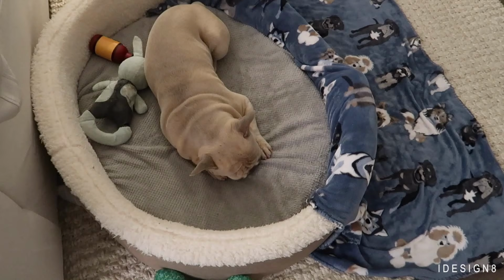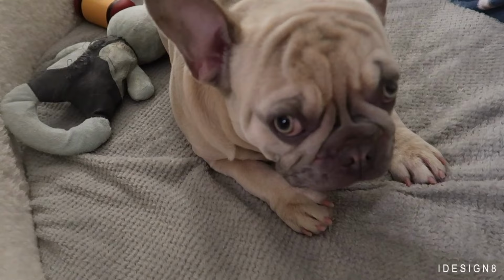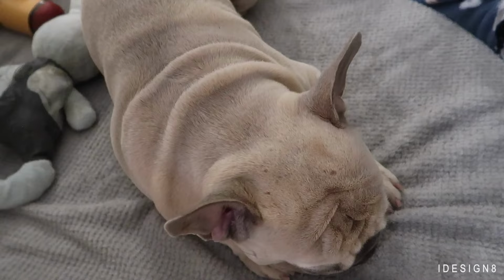So yeah, Zane is sleeping in his bed. Y'all see those little dots on his head? I really don't know, they're raised. I'm sorry, man, I know you're sleeping. Mommy's about to take you to bed. But y'all see those little dots? They're raised. I don't know.